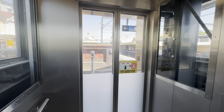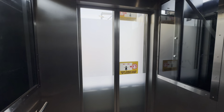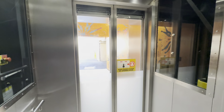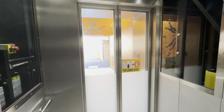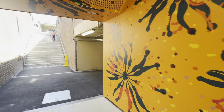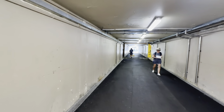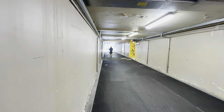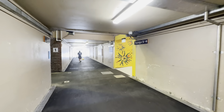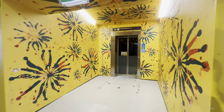The transport access program is well and truly underway. Has been for quite a while now. So at a guess, every station in need of lifts will get them. I like the artwork as well as you head into the lifts. Pretty cool. Something different.